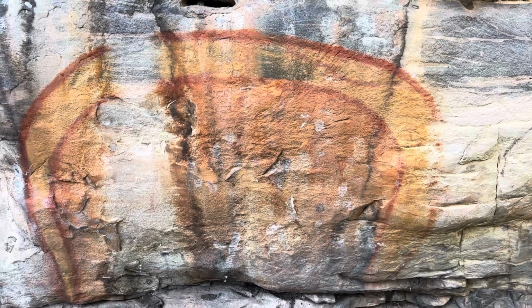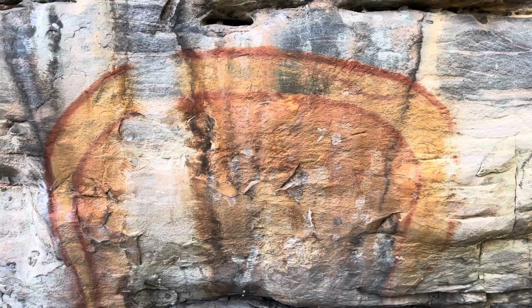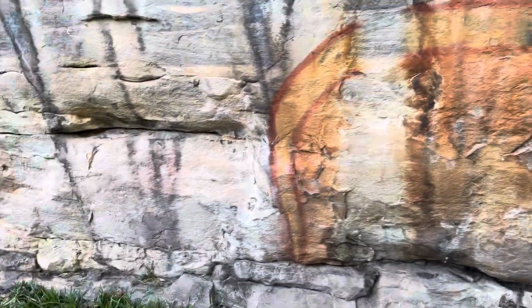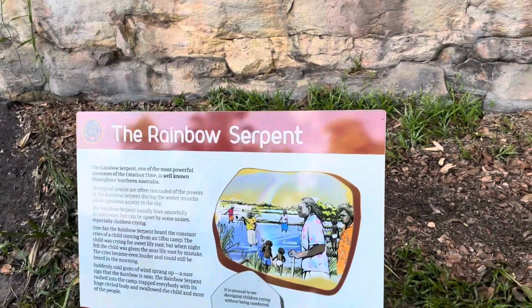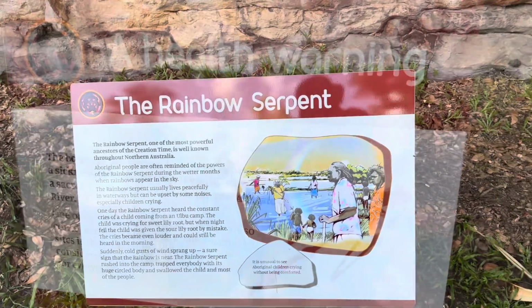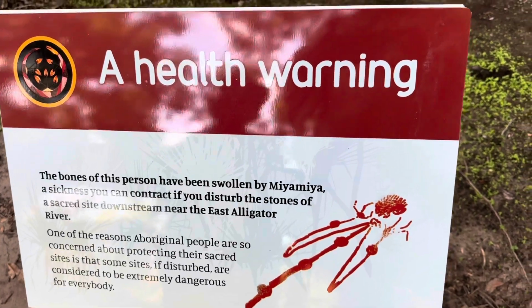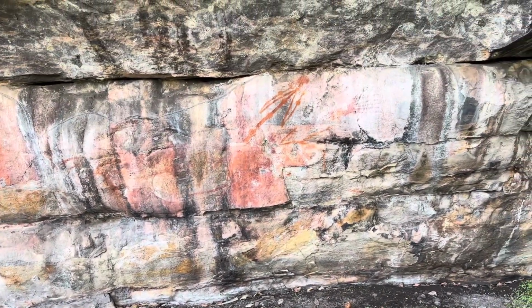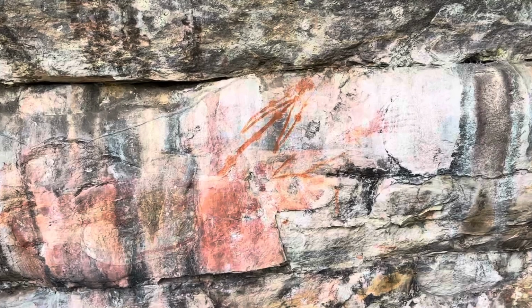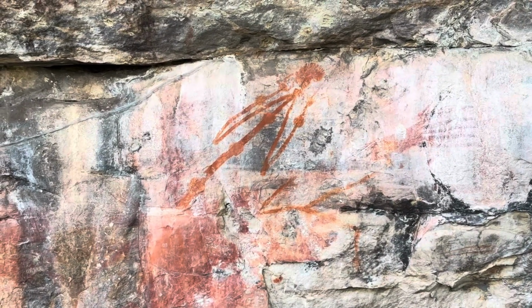So this is the famous rainbow serpent, or a depiction of. Warning, don't take anything from the site.